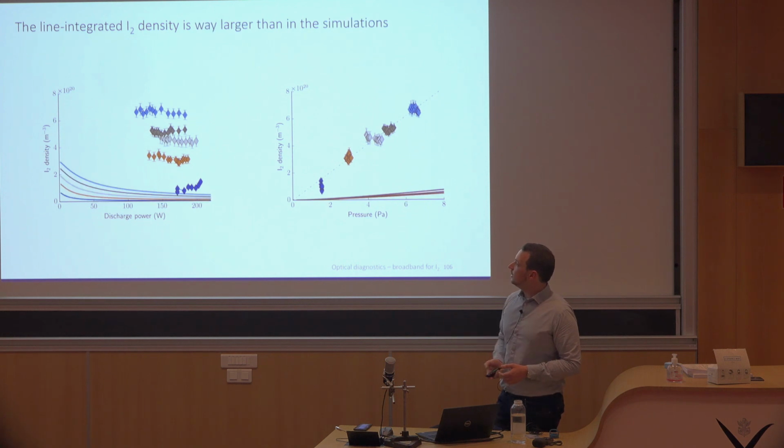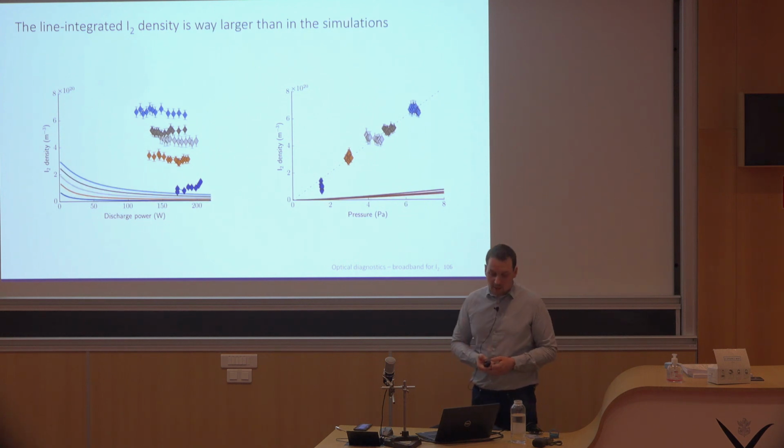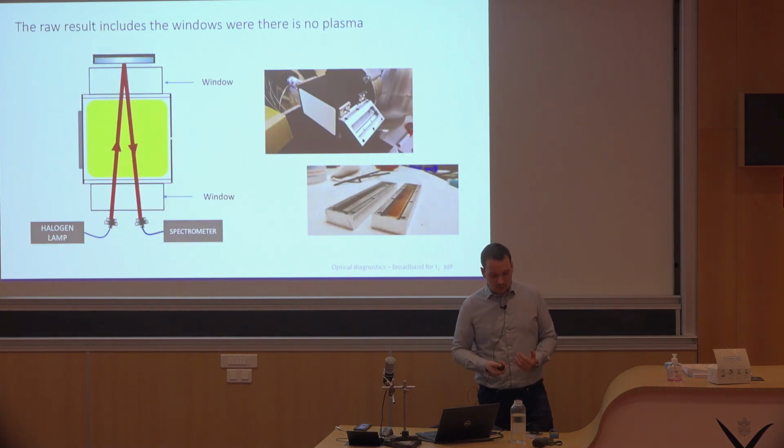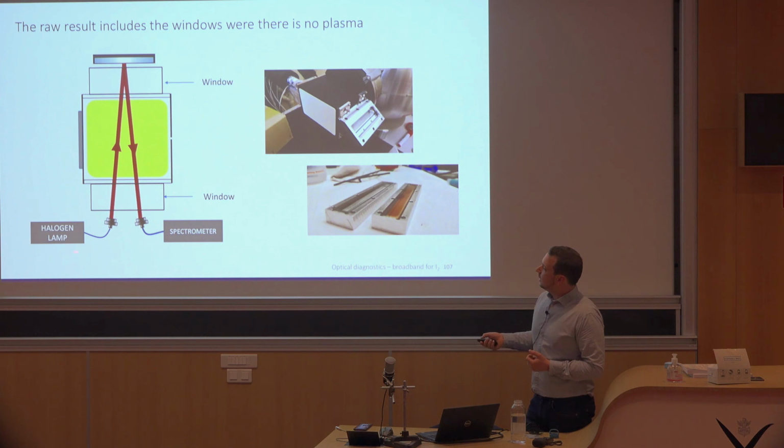When we compare this to the model, we find that it's really not working. So it was somehow working for I, it's not working anymore for I2. There's one reason for that, there's one effect we can already subtract. It's due to the setup we chose to work with.